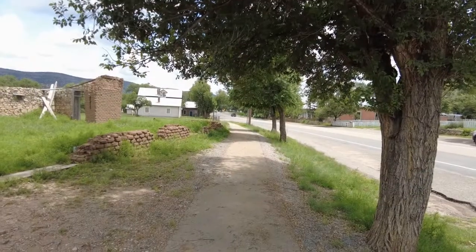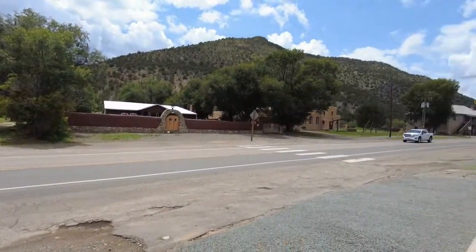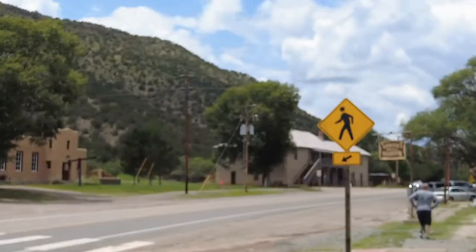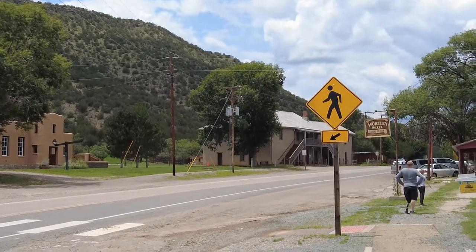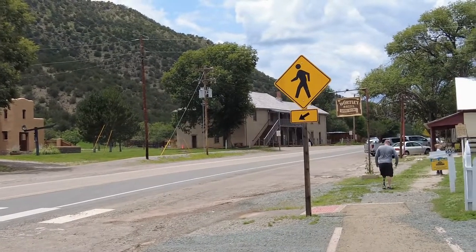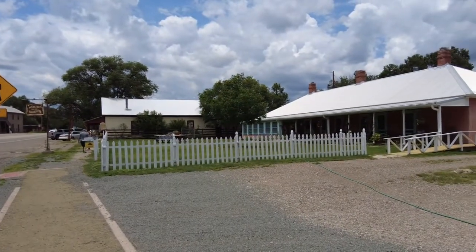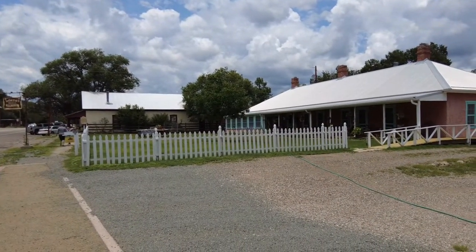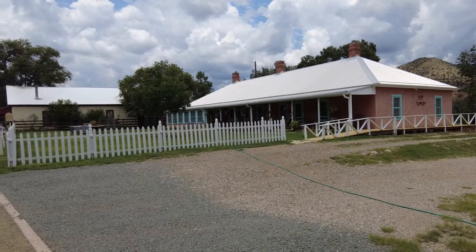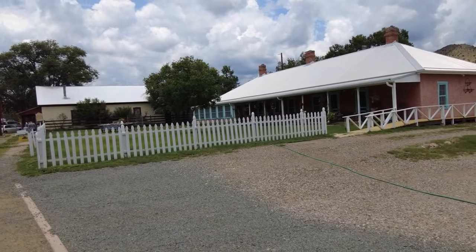We're now at the other end of the street. Took us about 5 minutes to walk up here. Let me just pan around. And this building here is the courthouse where Billy the Kid was detained before his execution. Well, his supposed execution, because he actually escaped. The Wortley Hotel, which is this building here, and dining room, was where Pat Garrett was eating while Billy the Kid made his escape.